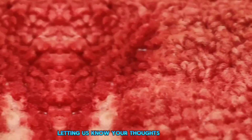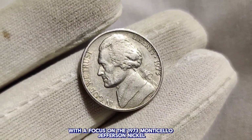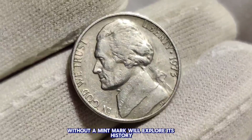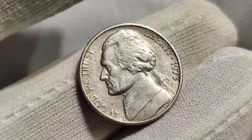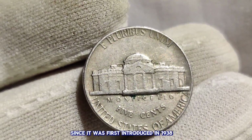Next up, we're diving into the fascinating world of coin collecting with a focus on the 1973 Monticello Jefferson nickel without a mint mark. We'll explore its history, its design, and most importantly, its current market value for collectors. So let's get started.